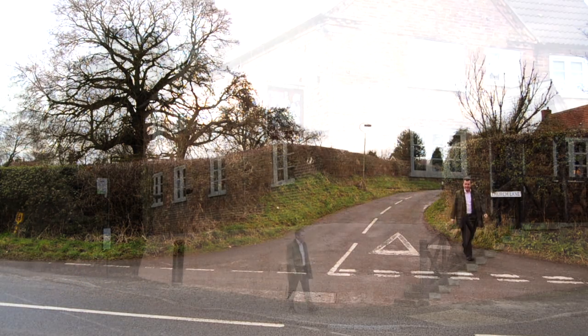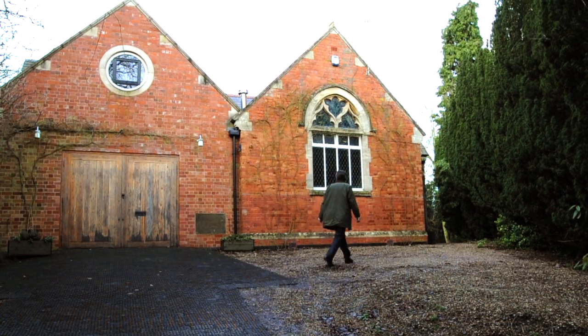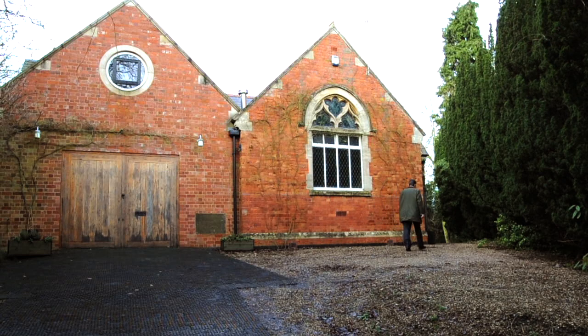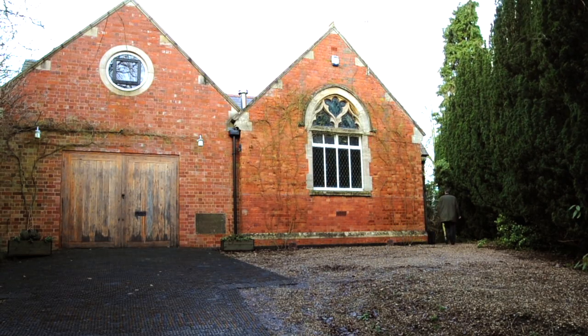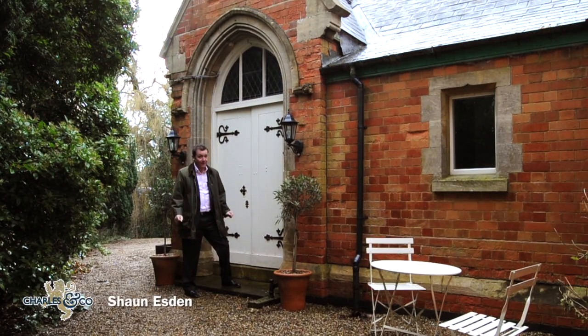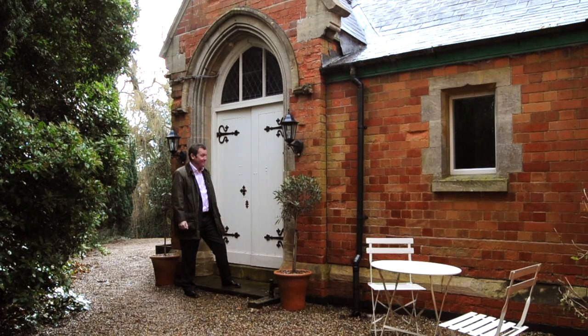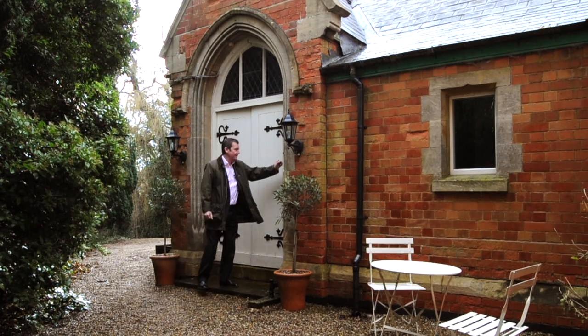I've come to the delightful and picturesque village of Eakring to look at a property that is, well, quite extraordinary. And when I say it's extraordinary, it really is. Now, it's a 4 double bed refurbished Methodist chapel. It was built in 1893 and it has been very tastefully and very cleverly designed. It really is fabulous. Let's go and have a look inside.